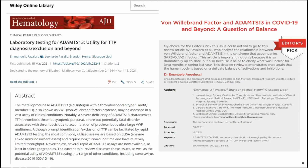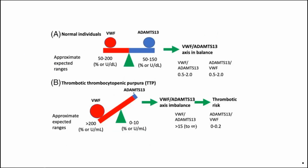I put this up here as a reference for listeners to go back to if they're more interested in this topic. We don't have time to get so detailed, but I'm going to go over the highlights of what we think about when we look at the VWF-ADAMTS13 axis. So here I put what we expect both in terms of laboratory values as well as a visual representation of the balance between the axes.